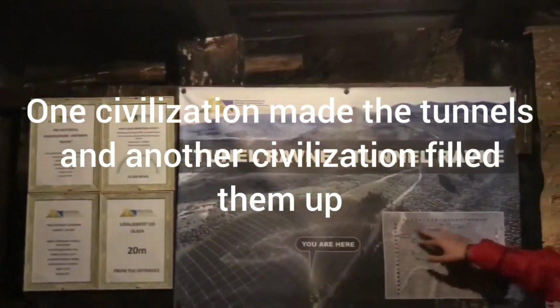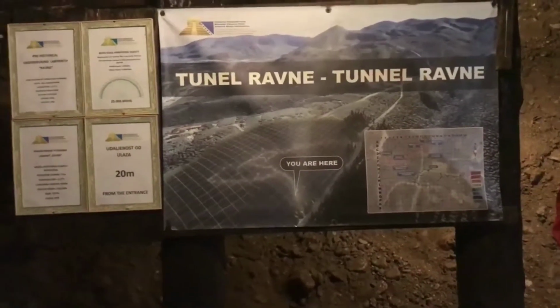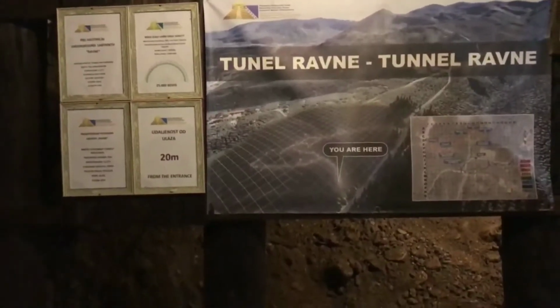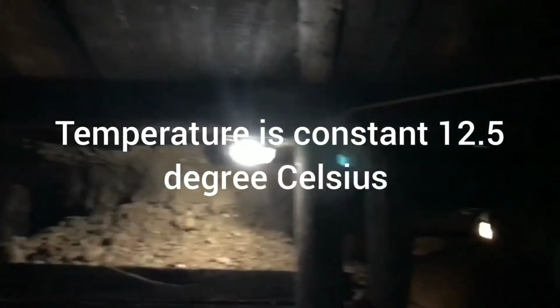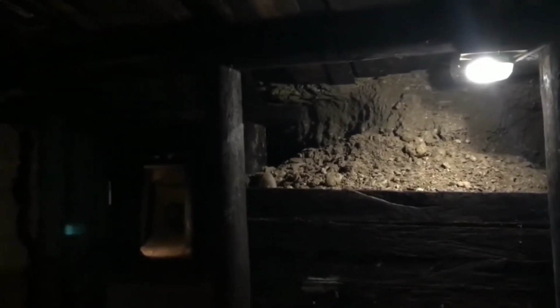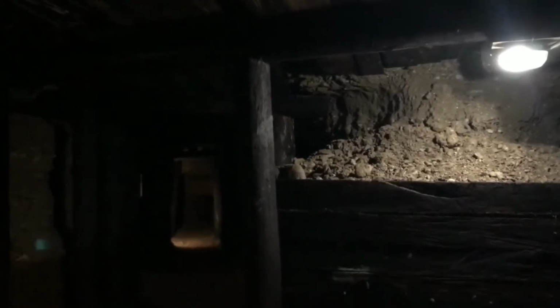So it just tells us that one civilization made the tunnels in this shape, another civilization filled them up with this material. Actually, these places here, I'm going to tell you something more about later. So temperature is different, as you can feel, and it's always 12.5 degrees. So it never changes, even in the winter time or summertime, rainy, snowy, temperature is always constant, and humidity is 85%. So right now we are 20 meters away from the entrance, and here we have only one entrance and only one exit. So there's no any other doors making some kind of air circulation. There's no any kind of ventilation like in mines, but as deeper as we go inside a tunnel, air quality.